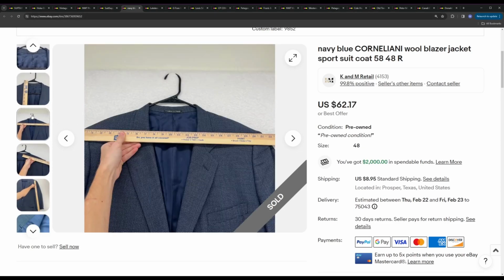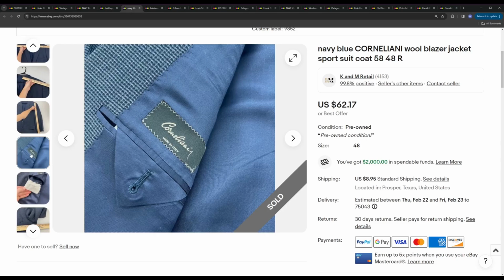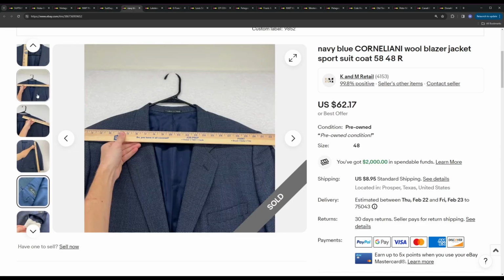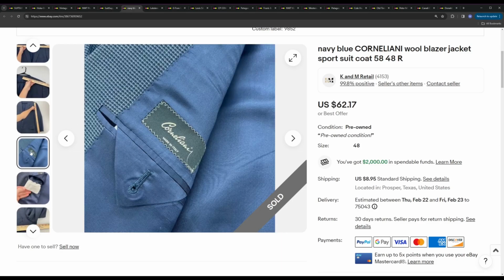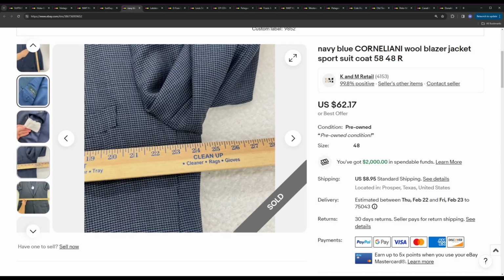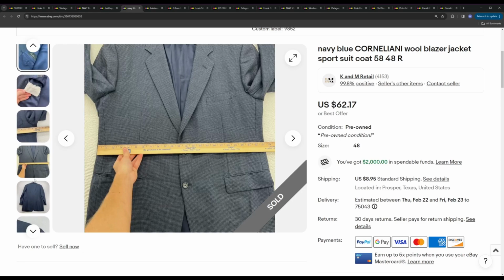Next item is a Corneliani blazer, if that's how it's pronounced. This is the second Corneliani blazer I have sold. I don't know a whole lot about the brand, but their blazers seem to be doing okay for me, and I'll probably keep picking up here and there. I usually don't spend more than $5 on this brand though, just because it's a very low sell-through rate, but the ASP on them is on the higher side.